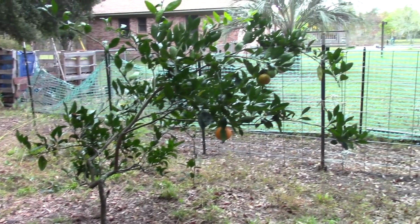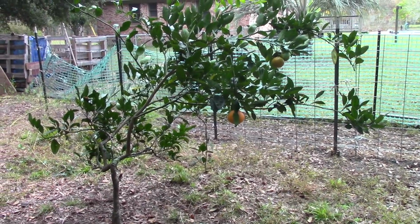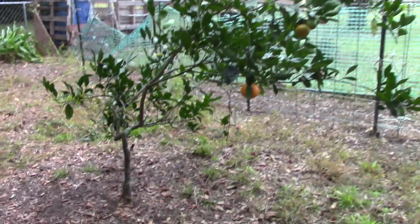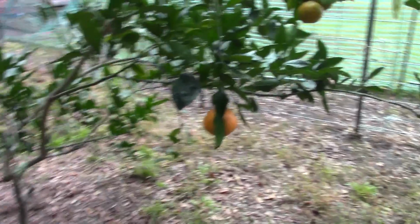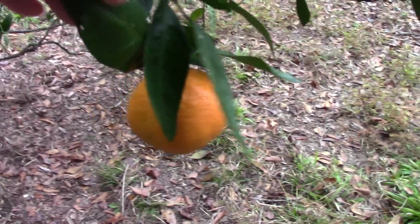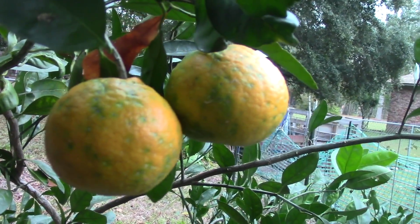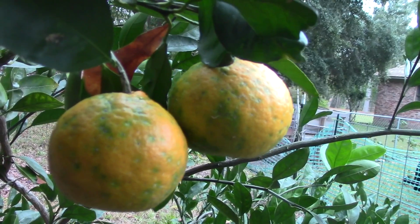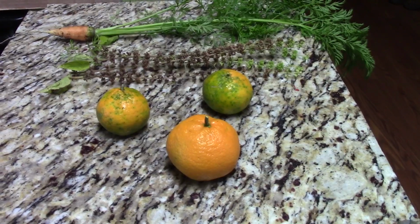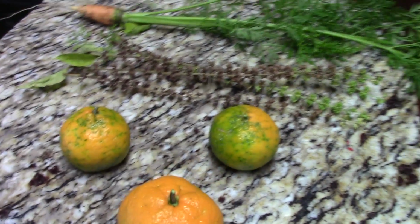This is Monday the 22nd of November, and it's supposed to be 28 degrees tomorrow night, so we're going to go ahead and pick our oranges. Thought that'd be better than this one. This is a nice one. And then we've got two up here that are still green, so hopefully they'll go ahead and ripen in the house. Anyway, we're going to go ahead and cut them. This is what I picked this morning. That nice orange and the smaller ones that got to get ripe.